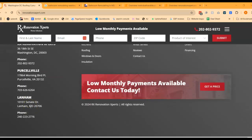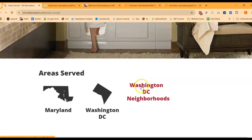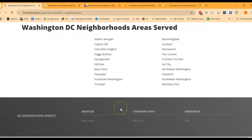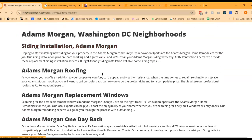See that you have multiple locations. Let's see if you have service area pages. Okay. Looks like you do have service area pages. Excellent. That was going to be the next thing I recommended, but it looks like you already have them. So far at a glance, the site is looking pretty good.